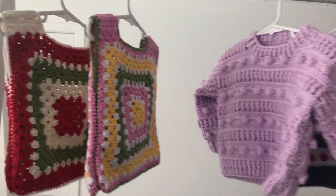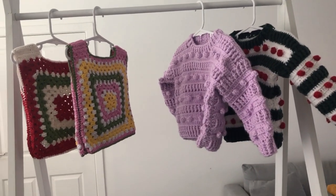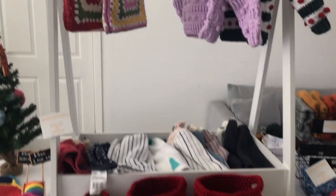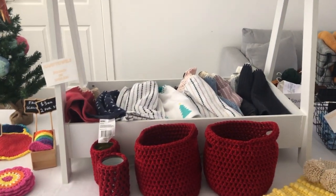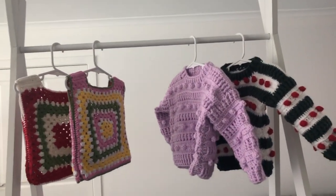Then up here, as you can see, I've got a bit of a new addition to my setup, which is this cute little rack. I got this rack from Kmart. It was on clearance for $20. So you probably can't still get it, but I'm sure you could find something pretty similar at any kind of department store or any store similar to Kmart. Big W even might have them.